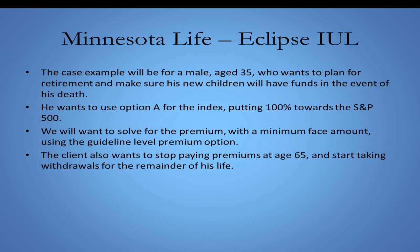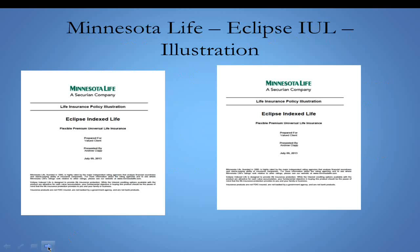He wants to keep it simple, use option A for the index, and puts 100% towards the S&P 500. With this, we're solving for the premium, and we're going to solve with a minimum face amount, and that's going to basically maximize the amount of cash value we get with the money that we're putting in there. The client also wants to stop paying at age 65 and just start taking withdrawals at that point. He also wants to spend about $12,000 annually. So let's see an example of the illustrations here.